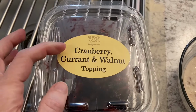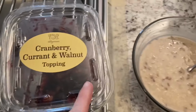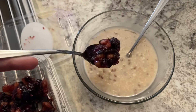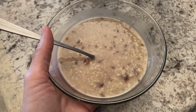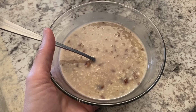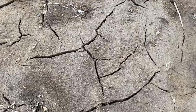Remember from the food pantry haul, the cranberry currant and walnut topping? Let's add this over here. I already gave this a taste. It's wonderful. Although you can't really see the topping mixed into the oatmeal, it's in there and it's tasty. So this is how you can take a simple oatmeal packet and doctor it up with what you get at the food pantry.